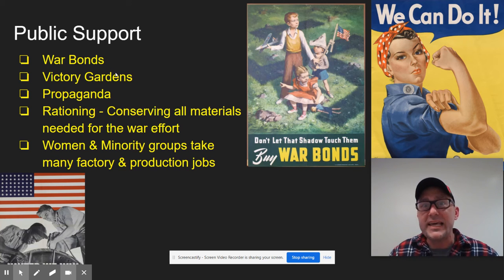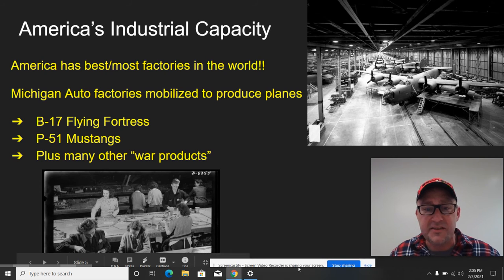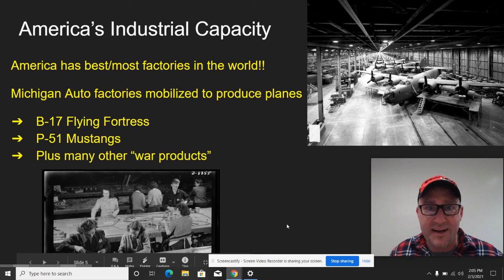So it's like the government gets its money when it needs it right now for this war effort that's very pressing, and you're going to get some profit in the long term. You'll get your money back plus interest. All right, next up, America's industrial capacity. It's a fancy way of saying America's factories.